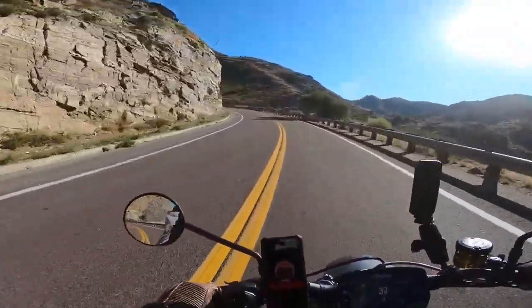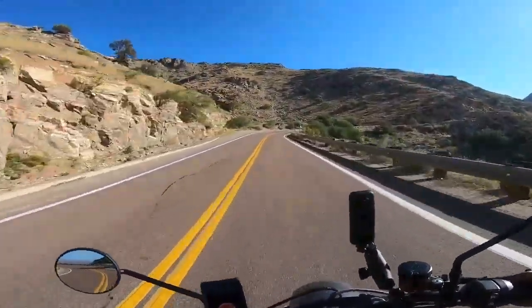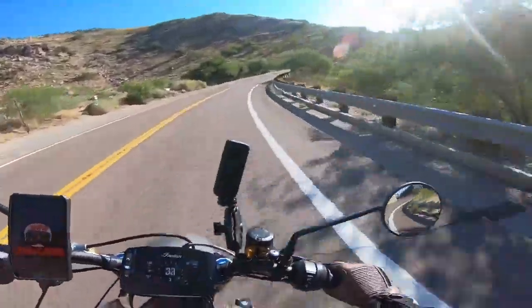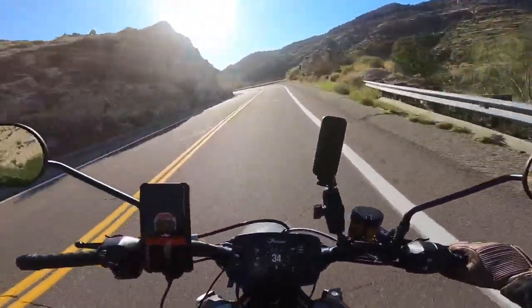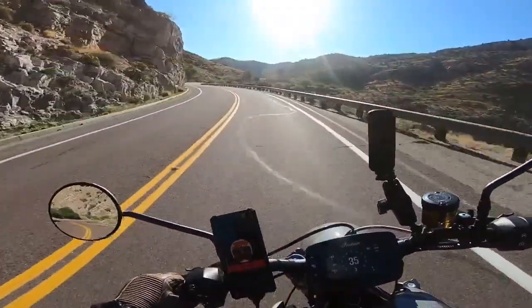All right, so I was talking about how it gets a little bit colder up here. The higher elevation, you get a little bit colder. Down in Tucson, I forgot how hot it is. Okay, so it's 86 degrees here. It's 90 degrees down in Tucson. On Mount Lemmon, at the very top, it's 30 degrees colder. So be prepared for that.